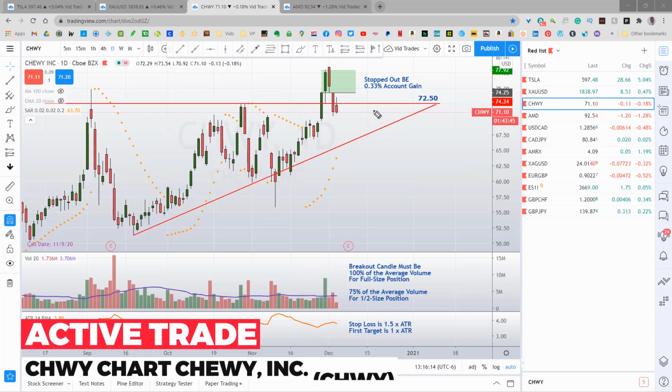We bought TUI at 74.25 right here. It popped up, hit our first target, and then dropped a couple of days ago and hit our break-even stop on the second half. Again, 0.33% account gain because this was once again a half-size entry.